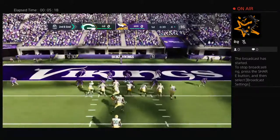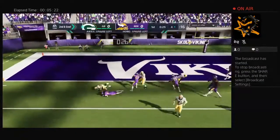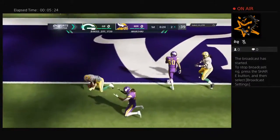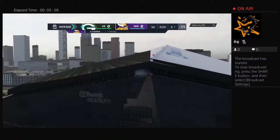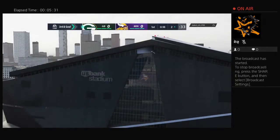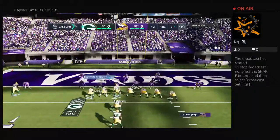2nd and goal from inside the 5. Williams will try again. And he gets halfway home from the 4 down to the 2-yard line. His path became similar to almost running a stretch play, didn't it? Trying to find a crease, anywhere to put his foot in the ground and cut back. It just never materialized.